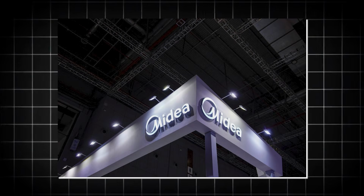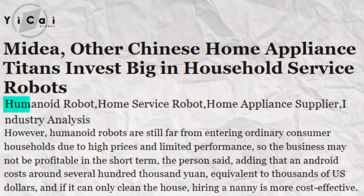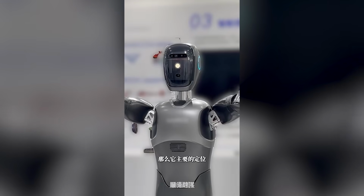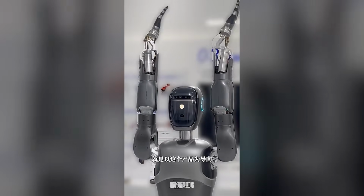Meila stands as a signal that Midea isn't playing catch-up in robotics. They're aiming to lead in the home service humanoid category. The robot was built with one thing in mind: full body task execution. It's designed with articulated limbs and a dexterous upper body that mimics human motor functions.